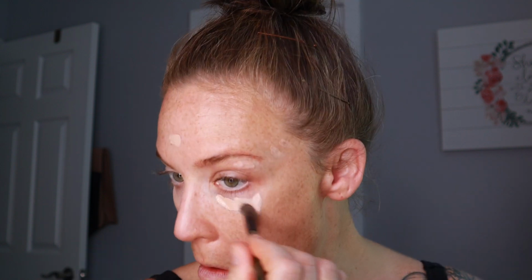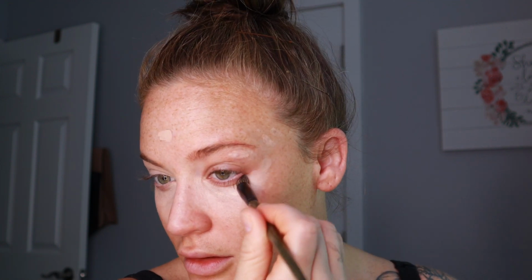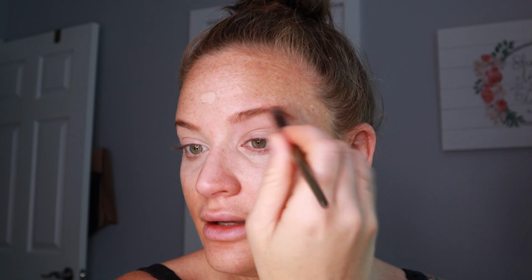I love that this one is really good for pressing concealer into the little blemishes because you just want to work in that one area. Also, if you don't like using a brush, you can absolutely use a sponge. Sponges work just as well. I always make sure that I wet my sponges, but I'm also lazy, so I don't like to get up and wet.